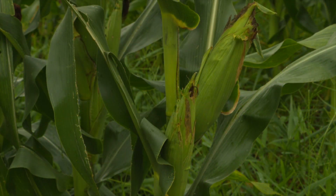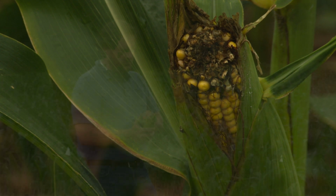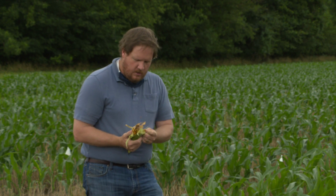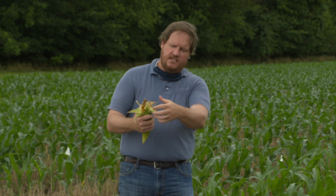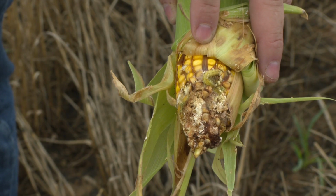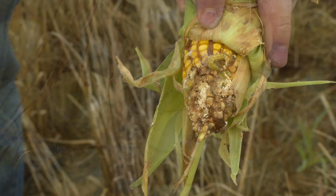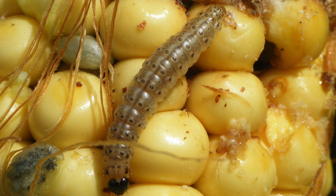The other thing we're kind of concerned with this year is the amount of worm damage we're seeing in corn. There's a lot of indication that we're seeing a lot of earworm damage, and you can actually see here we've got a little corn earworm that's just snuck into this seed. You see, it caused a lot of damage to the top end of this. That typically is okay. Very little yield effect from this.